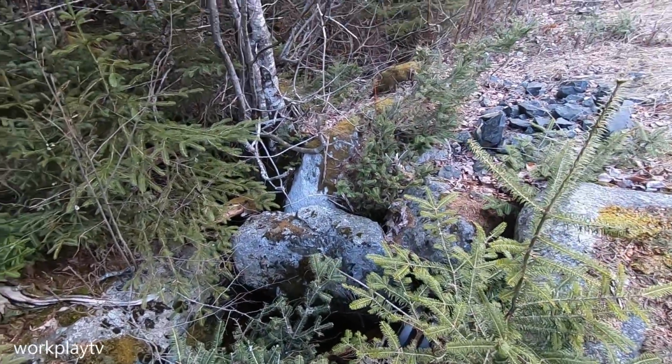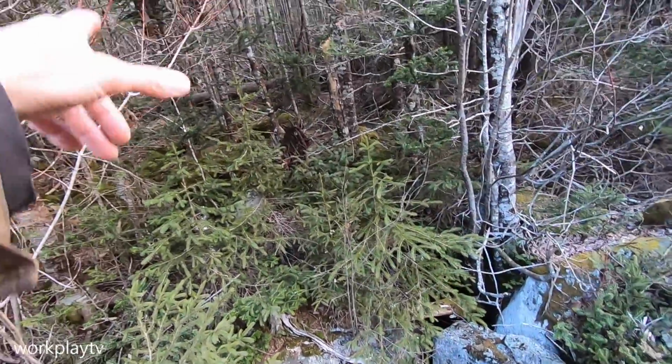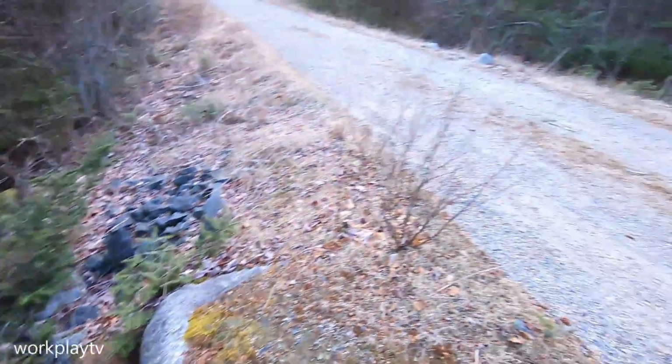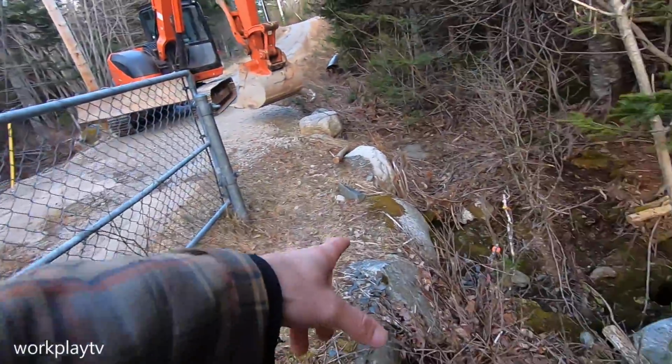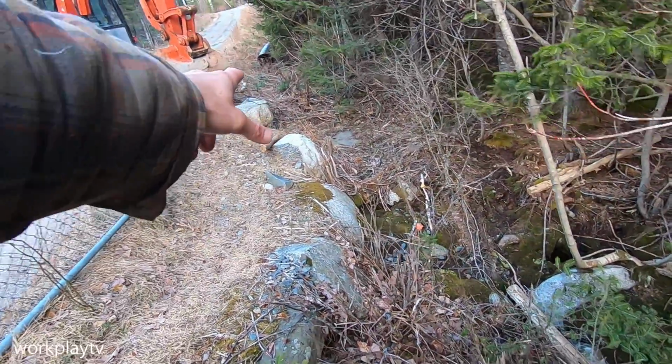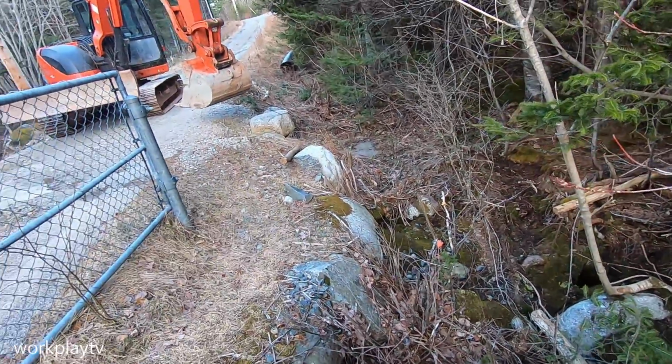So you can see where the main flow of water is that comes down from up on this hill, comes down through here in this little brook and catches this big one. Right now there's nothing catching this one at all. There's over there, sorry. There's nothing catching that one whatsoever.